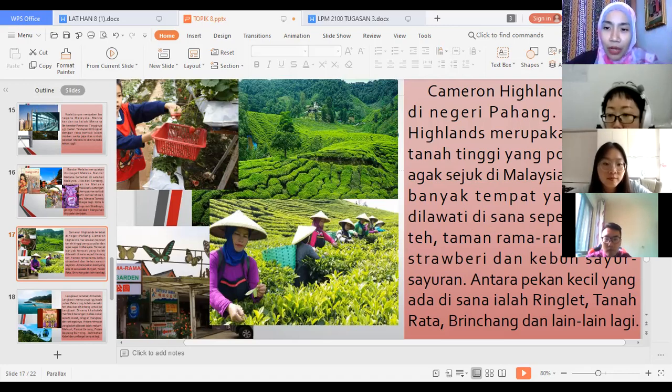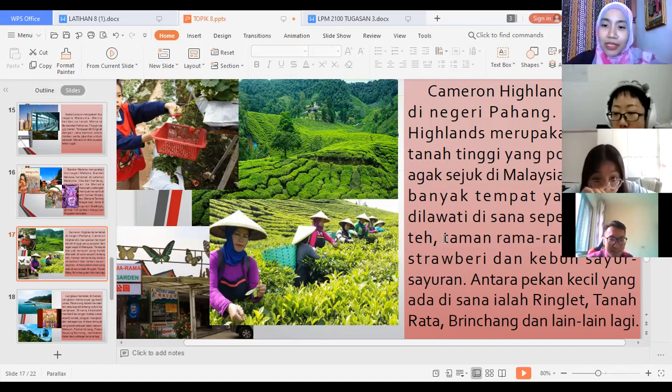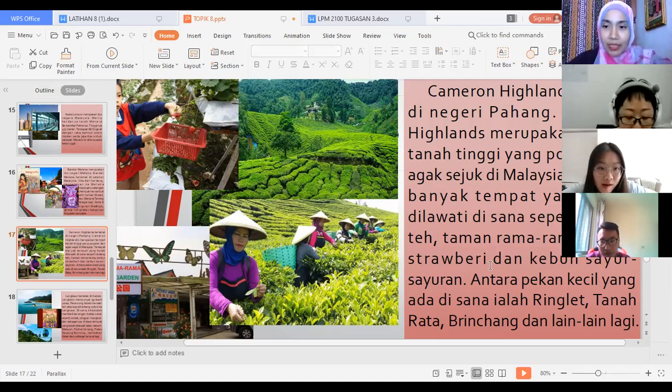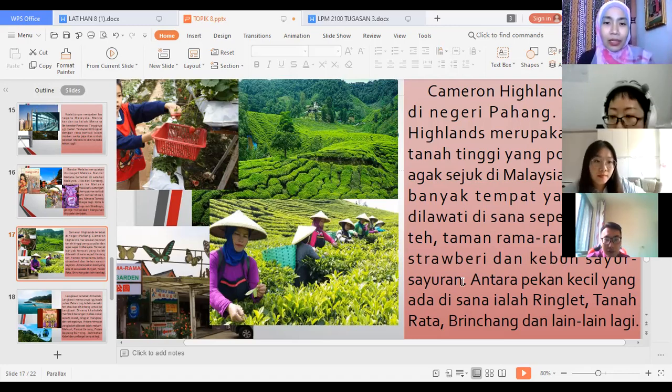Taman Rama Rama, what is it? Butterfly. Butterfly gardens. Rama Rama is butterfly. Okay. Butterfly gardens. Kebun strawberry. Strawberry farms. And kebun sayur-sayuran, I mean, it's vegetable farms. Right? Because they have a relatively cool climate there. So, of course, the vegetables and plants are very fresh there.